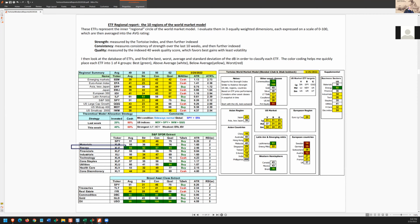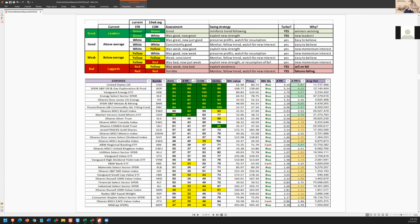You can see the strength in energy here, crushing everything else. And then the blended commodities with the energy and materials component and oil, leaving everything else in the dust, not even close. Brazil and gold miners are in the green and white. That gives you this strategy. It was good, now great. Exploit new strength as new leaders emerge.